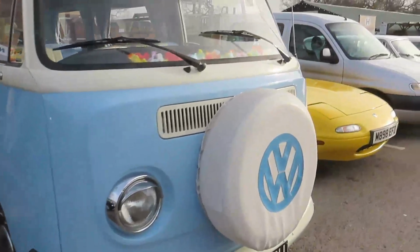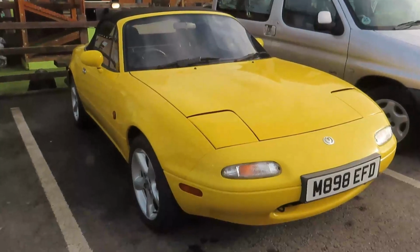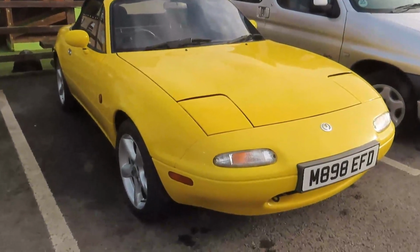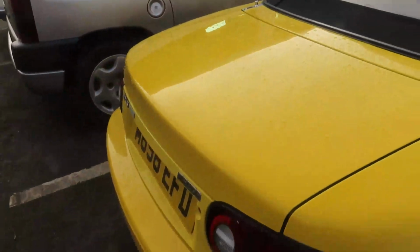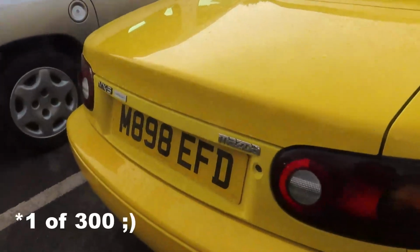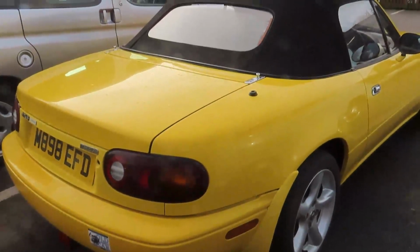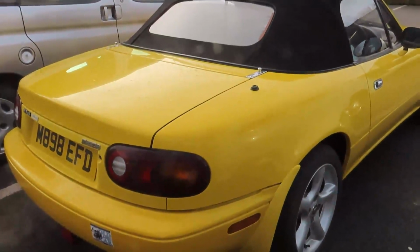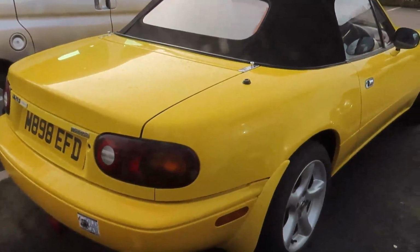Peeking round this corner is our Mark 1 MX-5. Dad is not in anything old, but Mum, of course, as always, has brought along the Mark 1 California, with pop-up headlights, of course, being a Mark 1, and a California, in a beautiful shade of yellow, and one of 250. Now this is a bit of an interesting one. We haven't seen a car this late. This is 1995, on our little list we're doing today of suitable first classics.